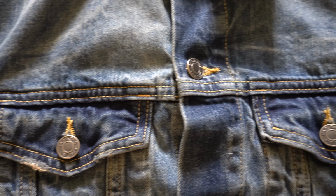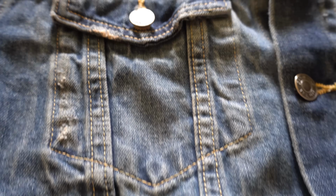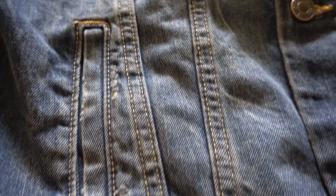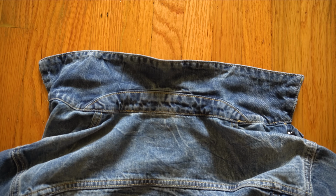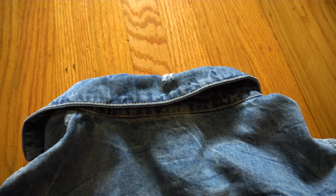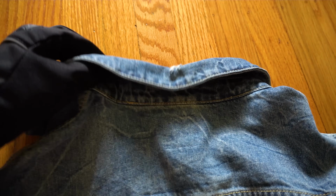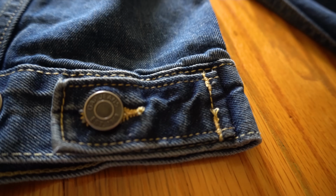For the features, you'll see the straight yoke across the chest with pointed pocket flaps. Also, there's a slanted seam from the chest pockets to the waist to give it a more tapered look. At the back of the jacket, starting off with the collar, there's an added layer right here. What that does is it sets a foundation for the collar to fold back into, so the collar's shape stays consistent. At the waist, there's an adjustable hem that you can adjust up to 4 inches.